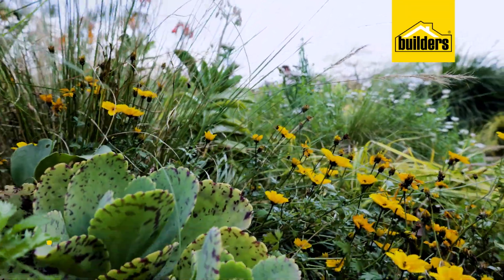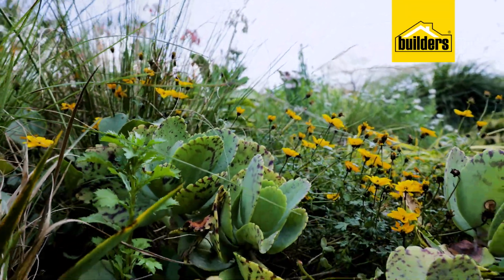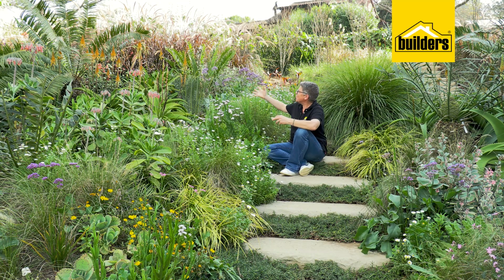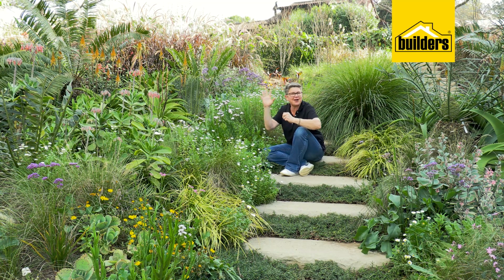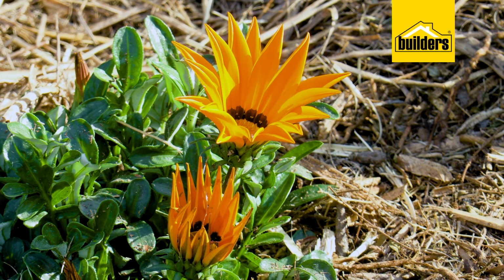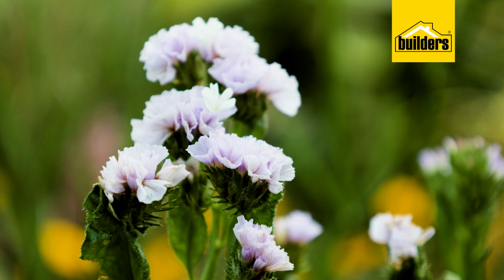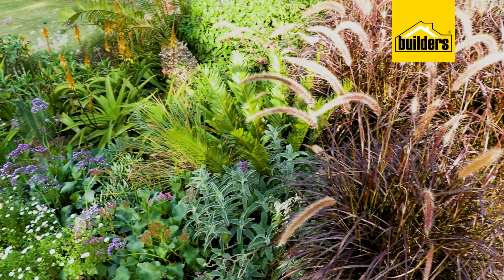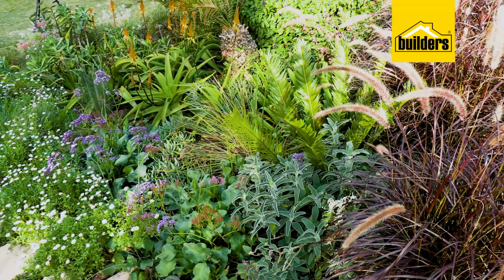It's planting in no specific order, quite haphazard. So it's a combination of grasses, of salvias, of aloes, of kniphofias, and encouraging that community of plants to start creating their own personality. And that is where we really find when nature kicks in.